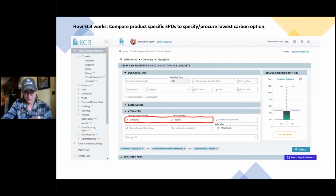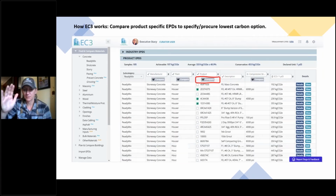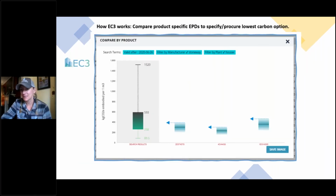Again, you can go further into the details, or you can actually search by manufacturer and even a plant to get to a list of mixes just from the plant that you know you're going to be looking at. If you know 3 mixes meet your criteria, you could even pick those 3 mixes, start comparing the mixes, and know that that 4C 44438 mix is the one that you should probably procure if you can, if all 3 meet your requirements.